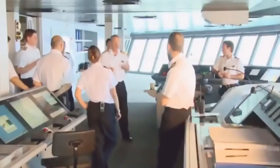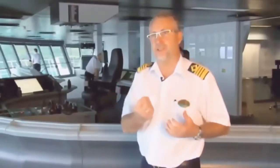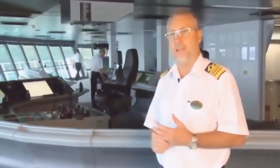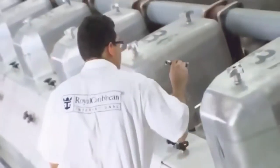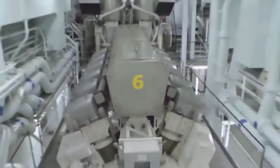We have navigation officers working here on the navigation bridge. We have electricians working around the ship, and we have engineers working with the power plant in the engine room. Right now we are in the engine control room, and this is where we distribute all the power throughout the ship. We have six main diesel engines. We have three 16-cylinder and we have three 12-cylinder engines. They produce 97 megawatts, and that's equal to 135,000 horsepower.